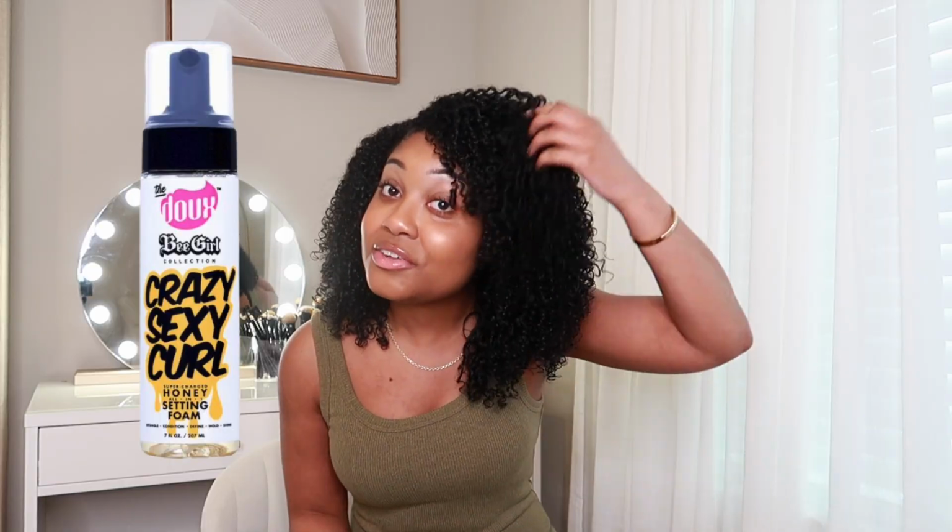I actually used it for this wash and go too, so make sure you guys check that video out. But it's one of my favorite foaming mousses because the longevity is definitely there. I can get a good 5 to 6 days out of a wash and go when I use that foaming mousse. It smells good. The hold is there. I would say on a scale of 1 to 10, the hold is about a good 8.